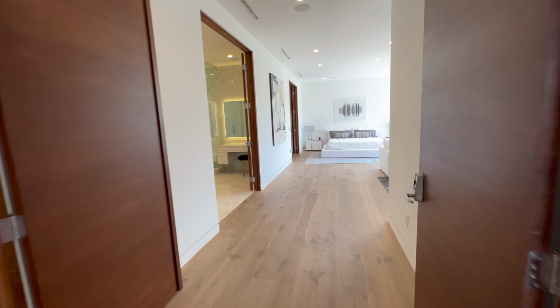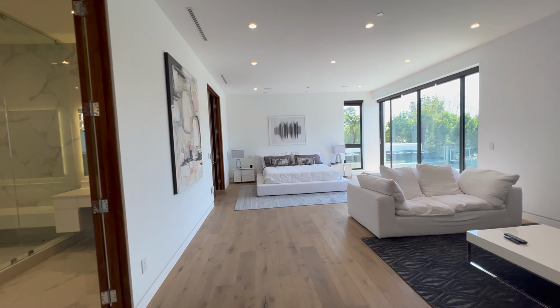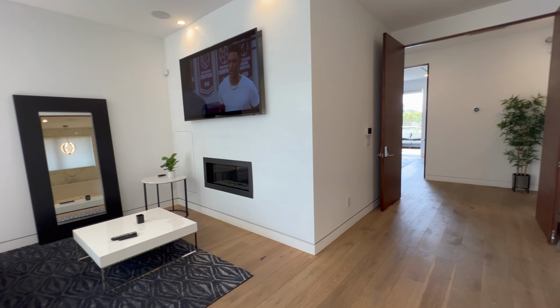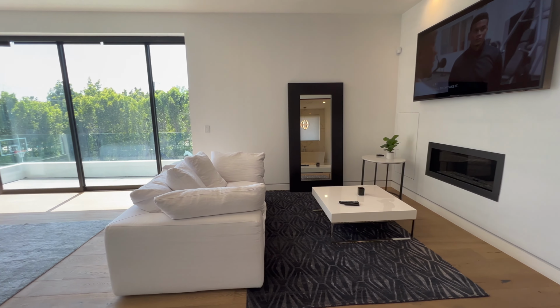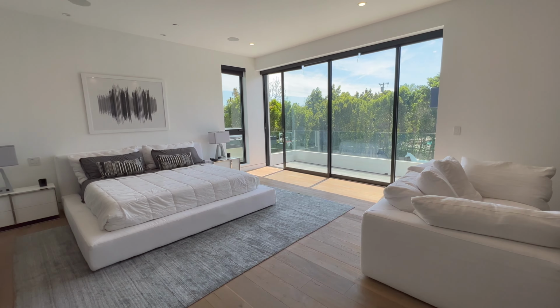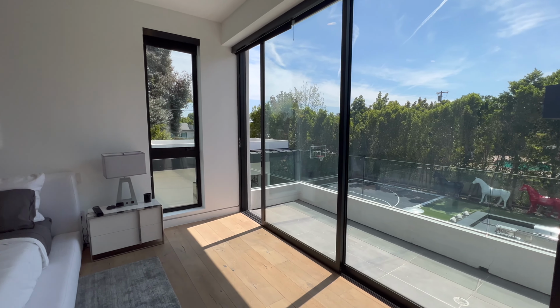Stepping inside the primary bedroom, and this one is definitely larger than all the other bedrooms. We have a fireplace in this one. We also have a speaker system throughout the property that I didn't mention before. We have a balcony for this one as well, a walk-in closet that is significantly bigger than all the other bedrooms, and a bathroom and shower.